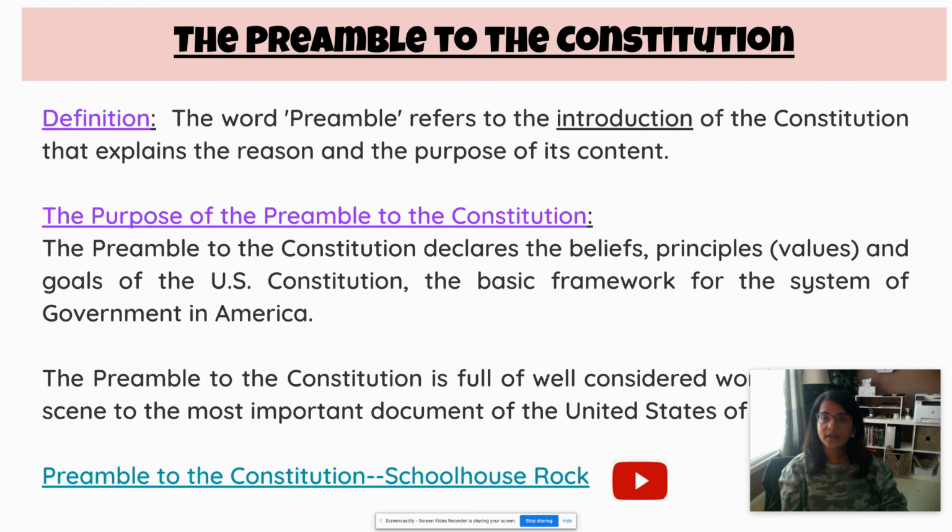All right, let's talk about the preamble to the Constitution. So the definition of preamble is introduction, and you learned that in learning the Declaration because there was a preamble there too. So the word preamble means the introduction of the Constitution, and in this introduction, it explains the reason and the purpose. Kind of like when you're doing an appeal paragraph, we always start off with our topic sentence and it tells us what we're writing about. It's almost like a blueprint thesis.